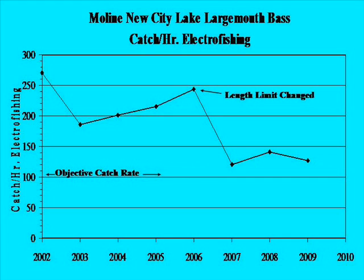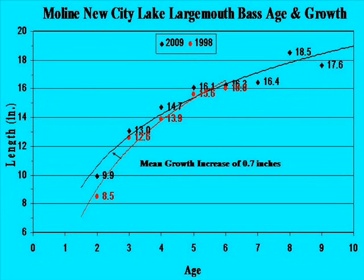However, in 2006, we changed that length limit again from the 15-inch minimum to the 13 to 18 slot, and the response in 2007, 8, and 9 was a reduction in the catch per hour of electrofishing. However, you'll notice that it is still slightly above the objective catch rate. This is the Moline New City Lake largemouth bass age and growth comparison. The red line shows the growth rate when we had the 15-inch minimum, while the black line shows the growth rate when we had the 13 to 18 slot. Overall, there was a 0.7-inch increase in growth.